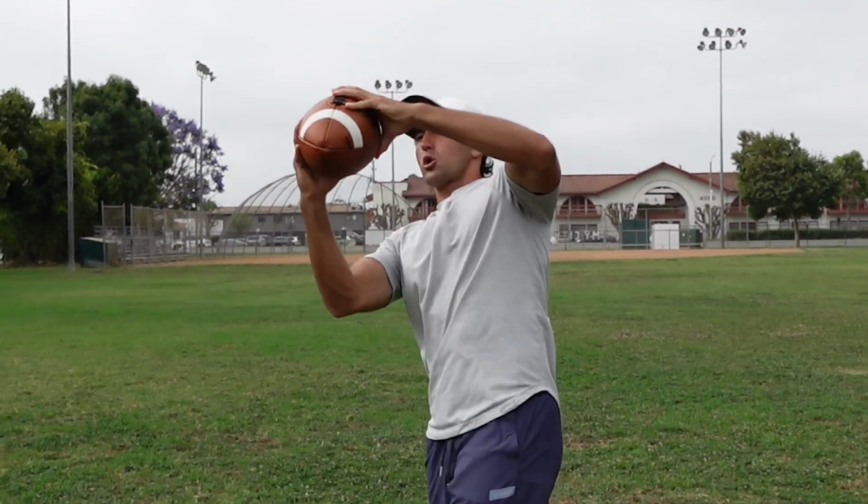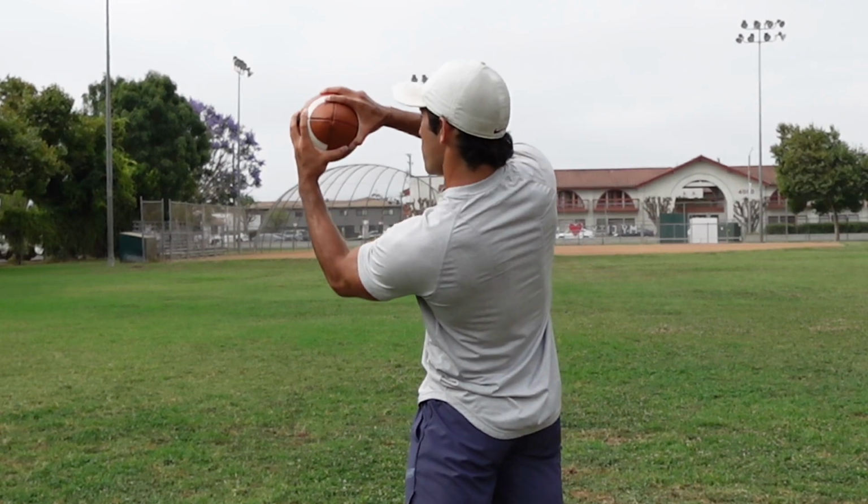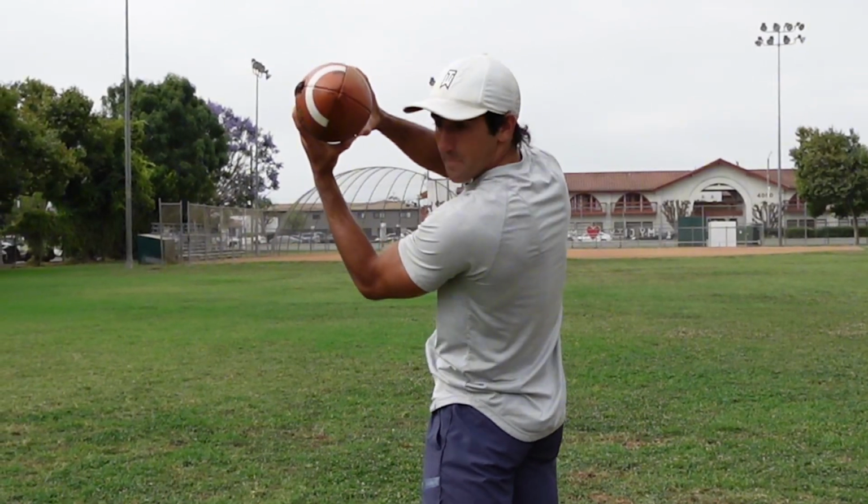So ball's coming, don't let it cross your face. Catch the front 4 points so it doesn't end up being here. We're not catching the back half of the ball, and that ball won't fly through the middle of my hands.